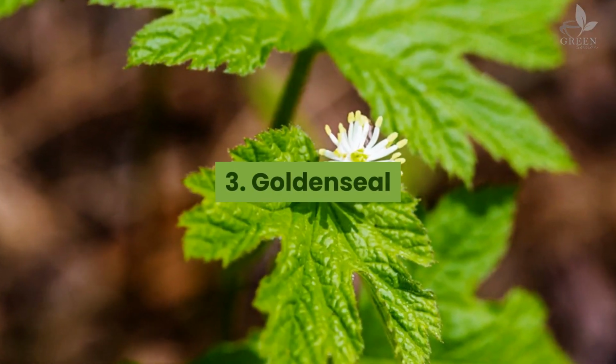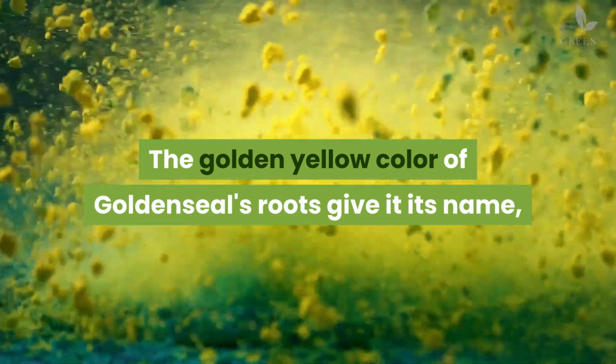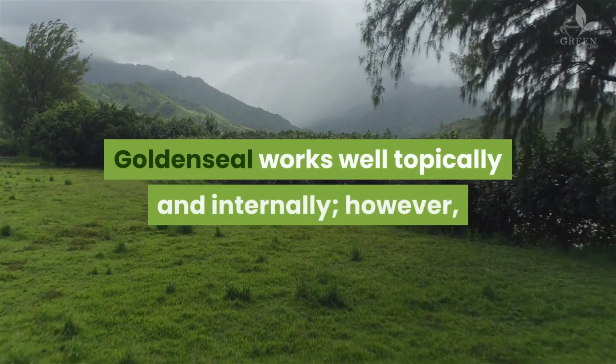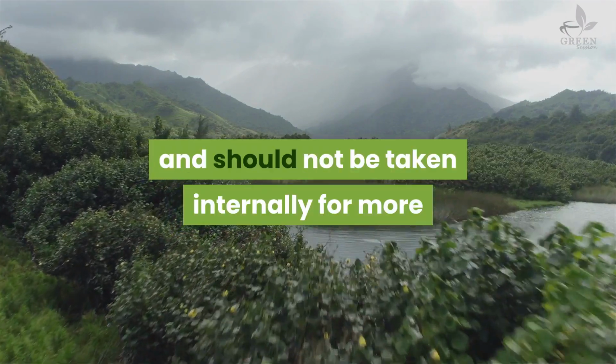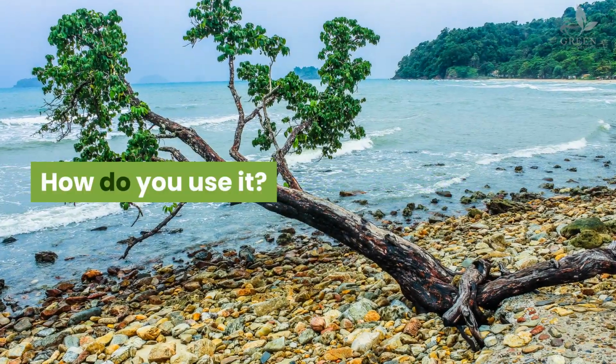3. Goldenseal. The golden yellow color of Goldenseal's roots gives it its name, and these roots are the parts that are used medicinally. Goldenseal works well topically and internally. However, it is such an effective antibiotic that it can affect intestinal flora, and should not be taken internally for more than a few weeks at a time. How do you use it?